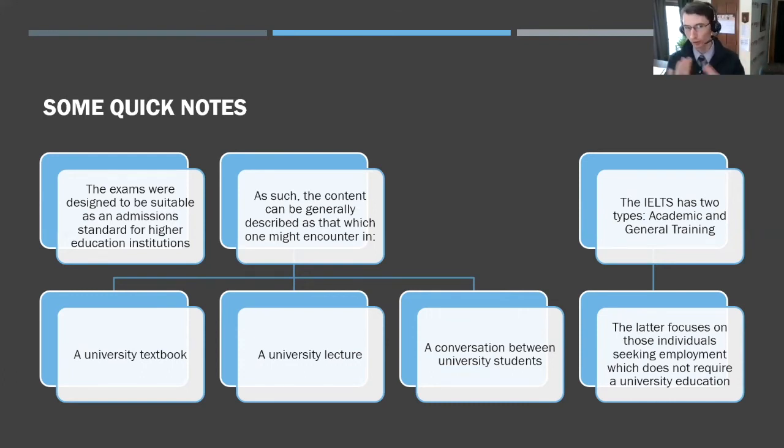Generally, I'm not saying it's all at an unreachable level. I know for a fact that no specific knowledge is required to answer the questions that would be on the exam. So you might be worried, well, it's a biology text, I don't know anything about biology. Whatever they selected is not going to prevent you from answering the questions.